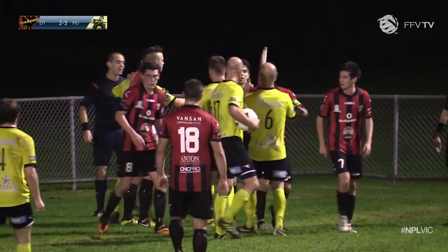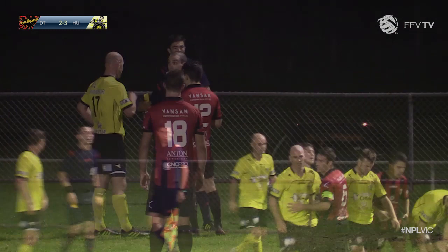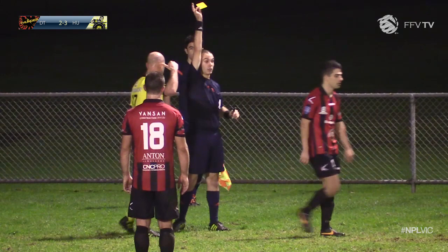The referee's got to take some control. And finally, it starts to break up a little bit. Dumbalis and Elmazovsky were in there. And after a talking to, yellow card comes out. One each for Pace and Elmazovsky. And that'll do.